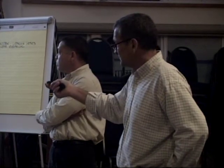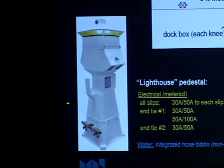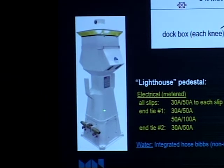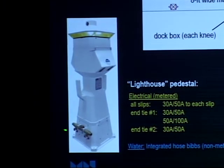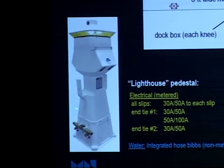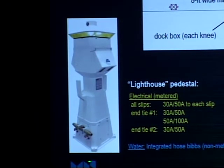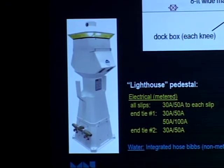These, for instance, are the Eaton Lighthouse pedestal, which are arguably the largest manufacturer in the world, or at least in the continental United States. There are some I've experienced overseas that are maybe as big, but Eaton's a very large manufacturer of electric pedestals. And they do have the compartments for the water lines coming up into the bottom of the pedestal, completely closed off and separate. The pedestal is made to conform to codes.